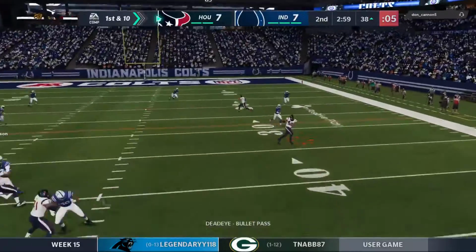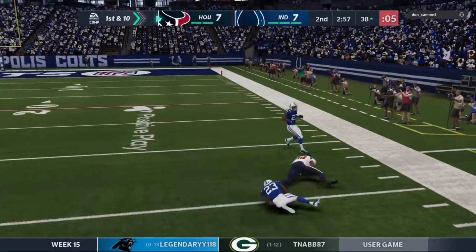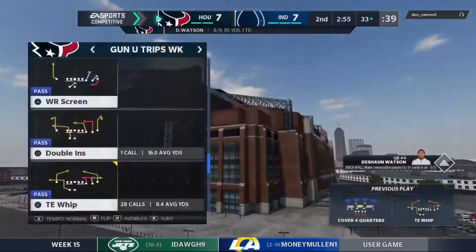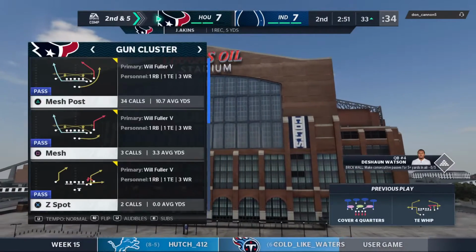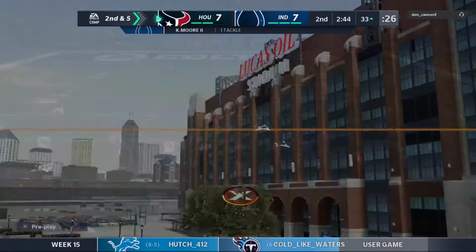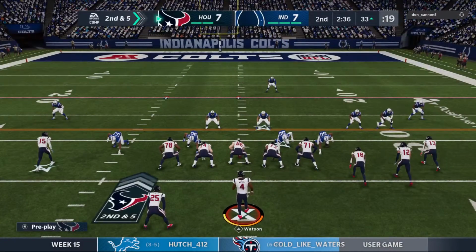Watson on first down. And he'll find Akins there, complete. He'll be hit down at the 33, 5 yards on the play. 5 yards on the catch there, brings up second down at the 33-yard line.